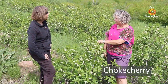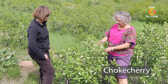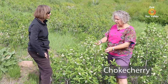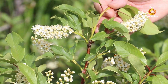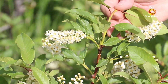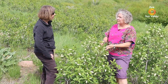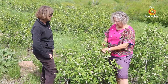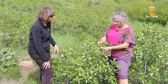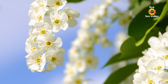This is chokecherry, and it is in the rose family. And if you think about it, there's so many plants that our lives are intimately involved with from the rose family. Of course, there's the rose, you know, which are beautiful. But apples and cherries are two examples of very important commercial crops that are in this family. And like those, chokecherry has a very classic flower, 5 petals and multiple stamens in the middle.